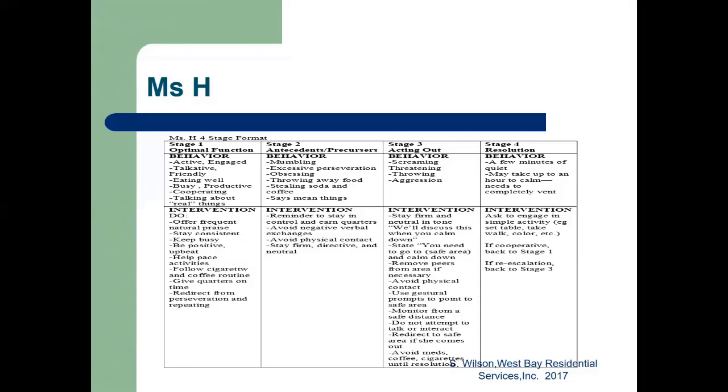Busy, productive, cooperating, talking about quote unquote real things. She did have a diagnosis of paranoid schizophrenia, so we would see some symptoms around that. So we supported her with social reinforcement, natural praise for appropriate behaviors. Consistency, structure, routine were very important to her. A positive, upbeat environment was important. So we're able to build all of this into this template.